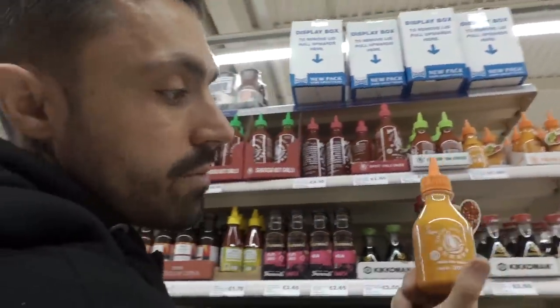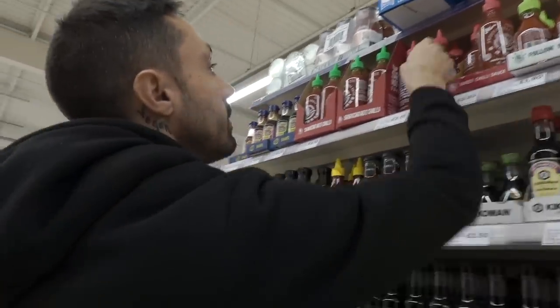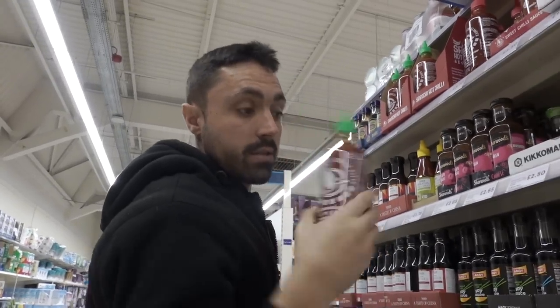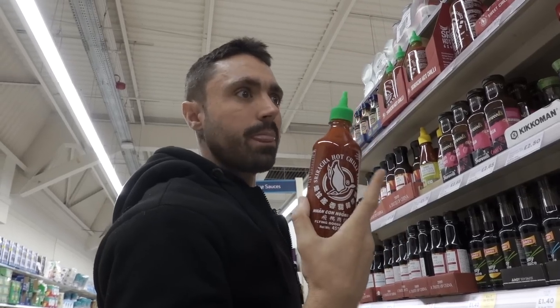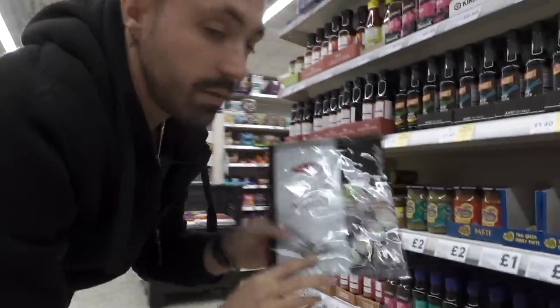This here is sriracha mayo. It's even got a vegan sign on it. Sriracha mayo. Nice. But all these srirachas here, these are vegan friendly. If you mix this, spread on top of something like Asian or just any, I put it on everything with some nutritional yeast. Amazing.